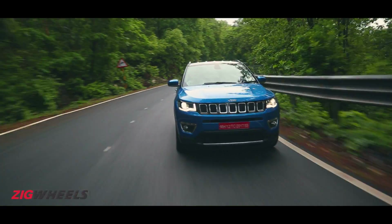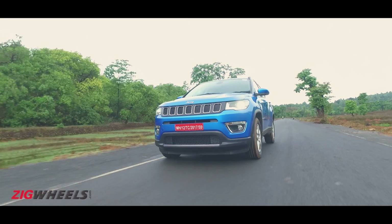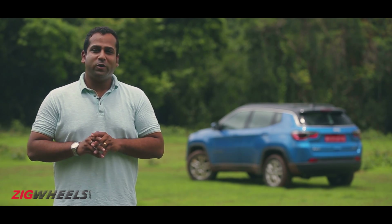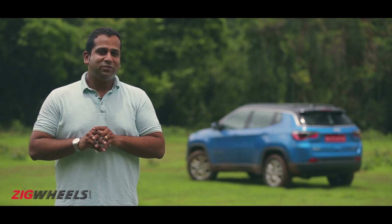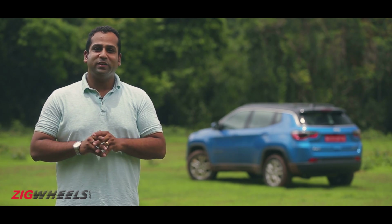We don't know the pricing yet, but when launched, we expect the Compass's pricing to start from about 18 lakh rupees and go up to about 24 lakhs. And if priced well, Jeep certainly has a winner on hand with the Compass, as it has the potential to help Jeep enjoy the kind of cult status it enjoys globally as an SUV maker.